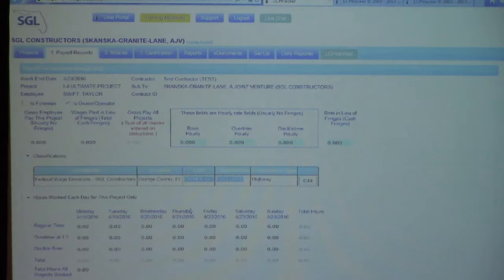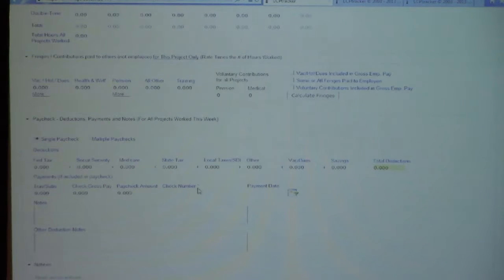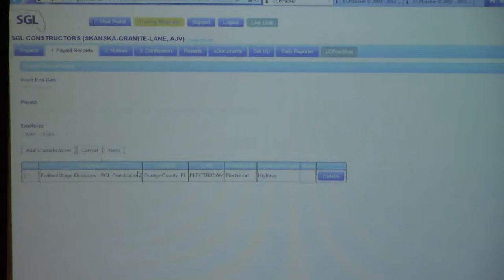And so we are submitting an abbreviated payroll. So the only thing that is required here is just for the system. Great. Do you want to enter a different record for another employee? Yes. Great. So our second employee is going to be Gerard. Again, he was an electrician. And please make sure your county is correct, or construction type is correct.